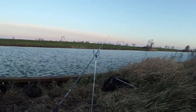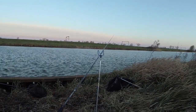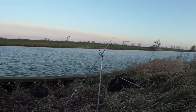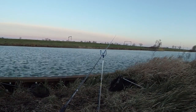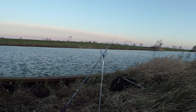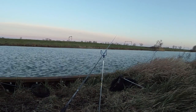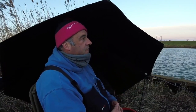So if I do get a fish, I've got to get out from the brolly and land it a little bit further down there, but I'm not particularly bothered today. It's the last day, just want to have a few hours' relaxation. I've had a week off work, so I'm back to work tomorrow. So I'm just going to chill on the bank, sit back, and hopefully we might get one or two fish.